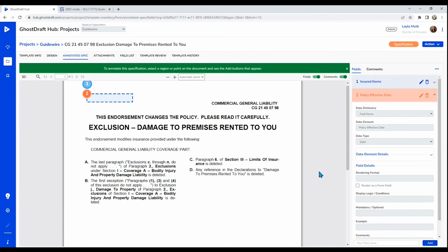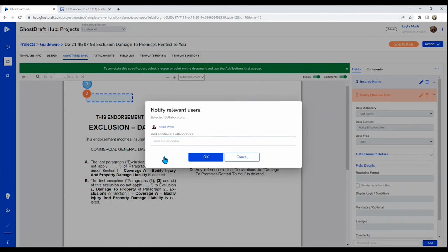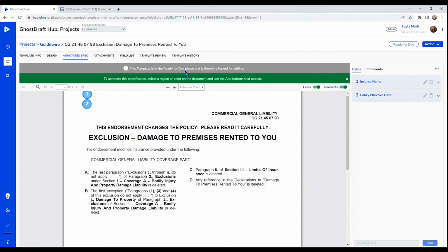Now that we've created the specifications for this document, it's ready to move to the next phase. If approval is required, I would change the template status to review, and GhostDraft would automatically send users notifications and make to-do list items. But today, I'll change the template status to ready for development. As I make this status change, I can add development collaborators. Once the document is in this phase, we'll have the option to fast track the form's automation.